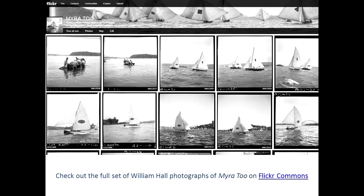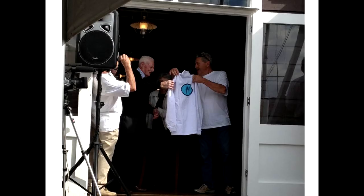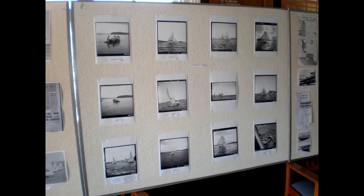People with information about the photos would drop by the museum for a chat, and David and I were also invited to a tribute day in honour of Bill Barnett and to raise money for Myra 2. David gave a speech and I buttered the bread rolls, which is also a very important job. And this is a photo of David and I in our Myra 2 team t-shirts. This is Bob and Bob. This is Bill getting his team t-shirt from Bob. And this is our photos on display on the tribute day.